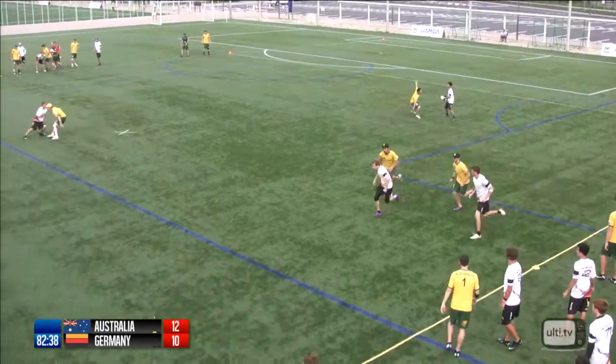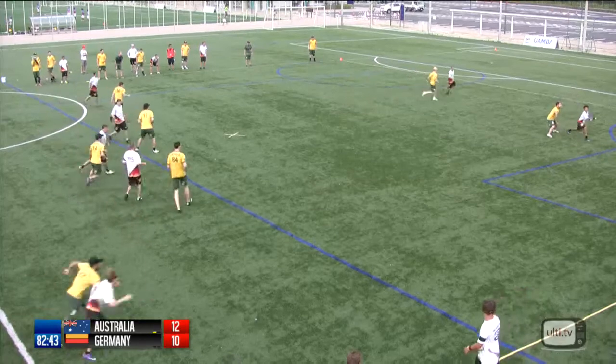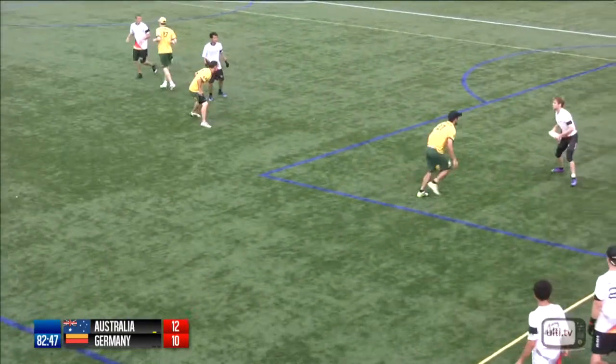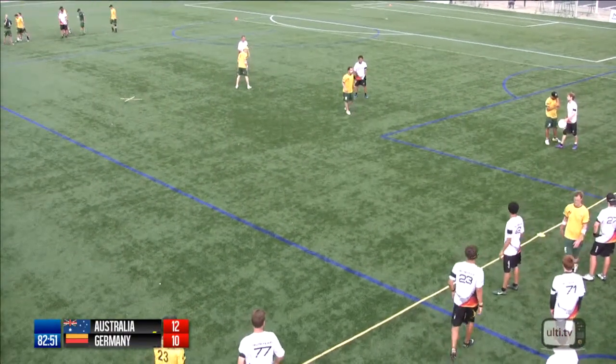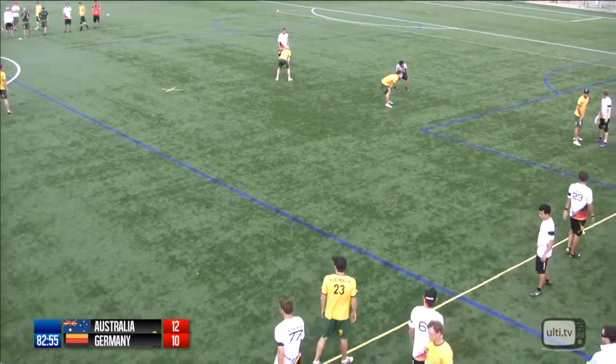Sends it back to Hans. Hans having a look. He's got the backhand open side, and he uses it. Bid there. Max Wheeler has a big bid, but a great grab by the German player. A lot of action in this game so far, people leaving their feet all over the place.